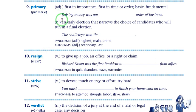Primary is an adjective and a noun. As an adjective, it means first in importance or in time or order, basic, fundamental. As a noun, it means an early election that narrows the choice of candidates which will run in a final election. So the challenger won the primary. Okay, primary is the first step of elections.